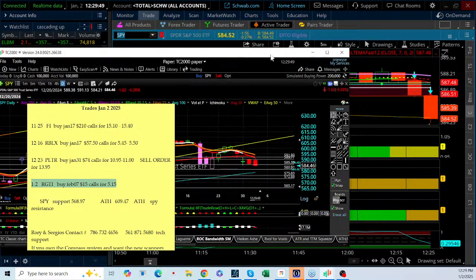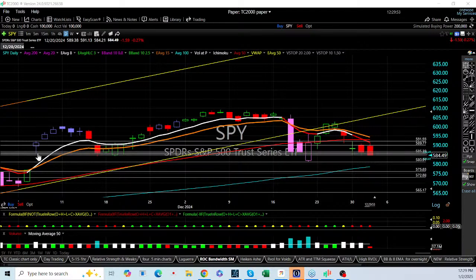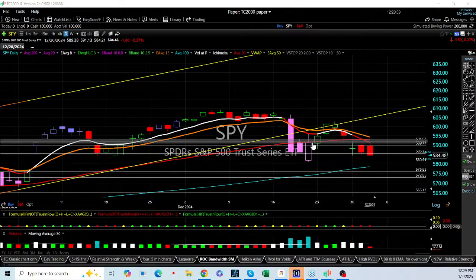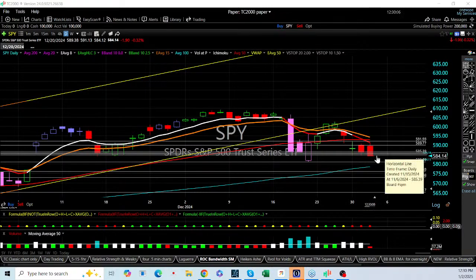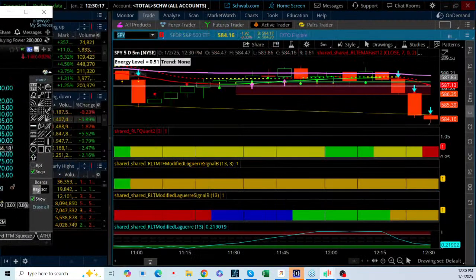This is the SPY daily right here that I'm looking at. Again, this was the election gap right here. Notice it held here, here, here, here, here, here, broke through it, came right back up, closed well above it, and it held here, here, and we're right down at it again today. So we'll see if it gets back up above this right here. If it does get above 585.39 and starts to show bullishness, I'll probably add some more positions to the trade.